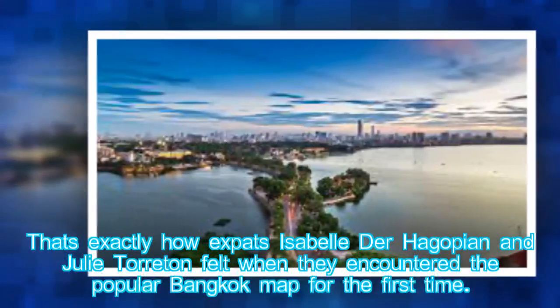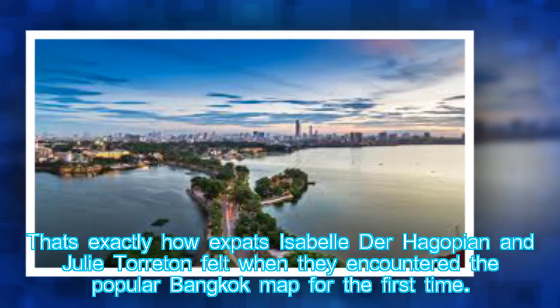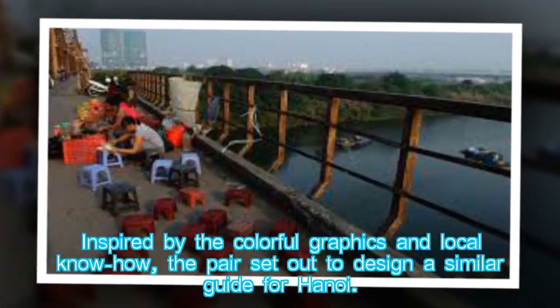That's exactly how expats Isabelle Hagopian and Torreton felt when they encountered the popular Bangkok map for the first time. Inspired by the colorful graphics and local know-how, the pair set out to design a similar guide for Hanoi.